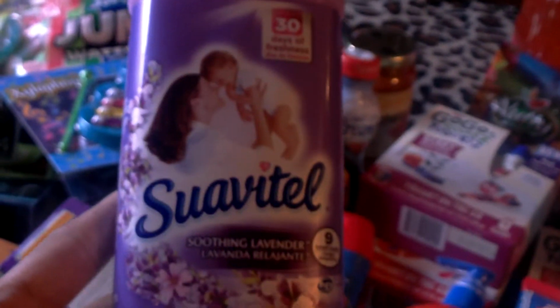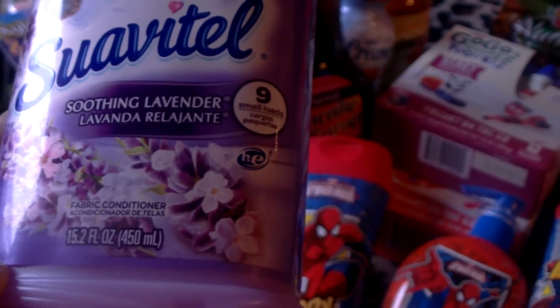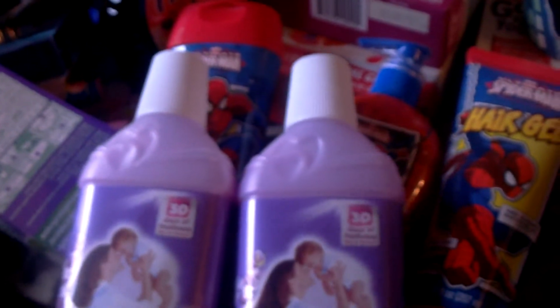So I think the last two items is this Suavitel fabric conditioner, and this is a repurchase. I really like this. This smells really good. You can smell it in your clothes after they've been laundered for a few days. There's enough in here for 9 small loads. And it says 30 days of freshness. So I would say give it a try. So I purchased two more.